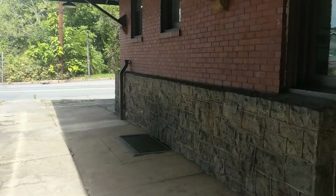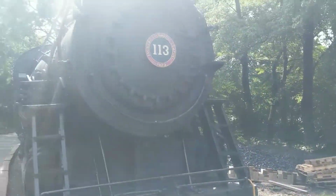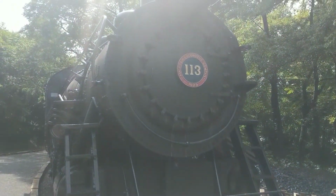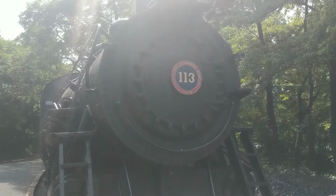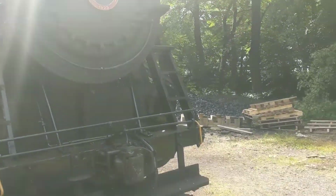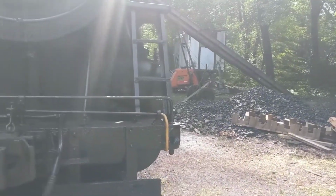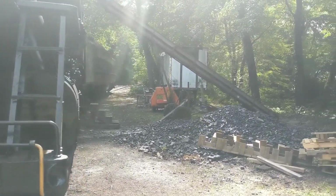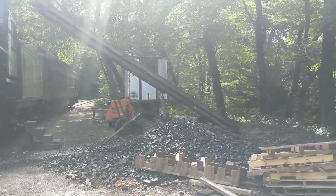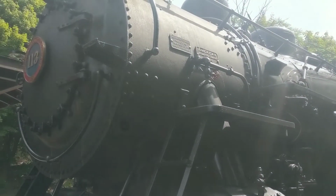So this is the Minersville rail station. It's another one of these pieces of Americana that still exists, and this was made in 1923 by the American Locomotive Company. Just such a neat thing to be able to come up on something like this. That's so important. And there you can see the coal, and I guess that's what loads the coal there. Very, very cool.